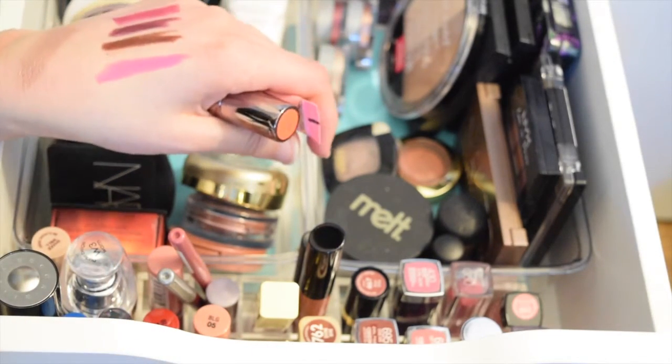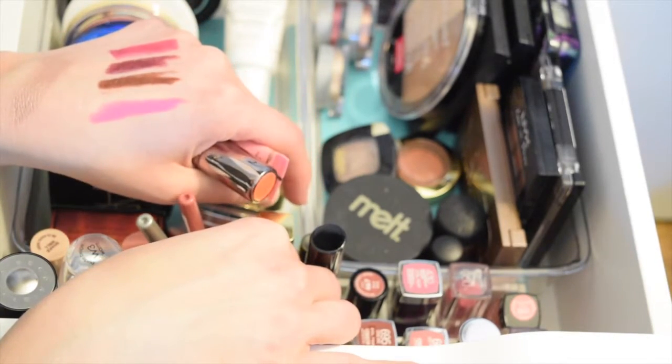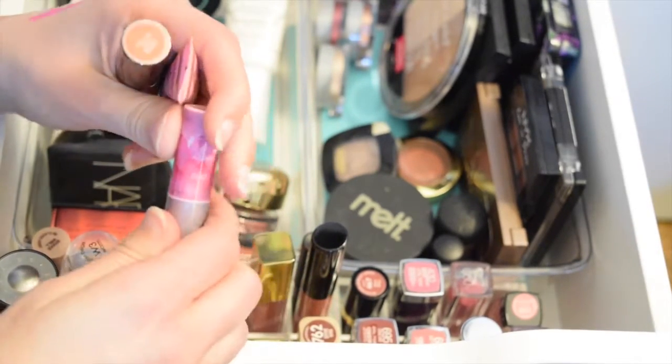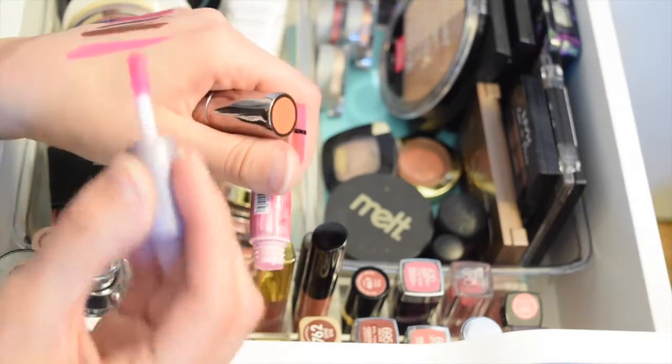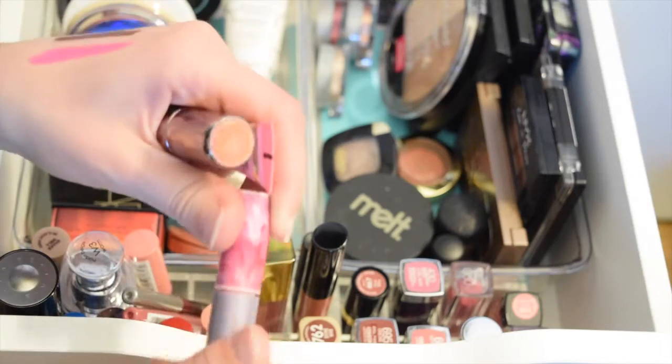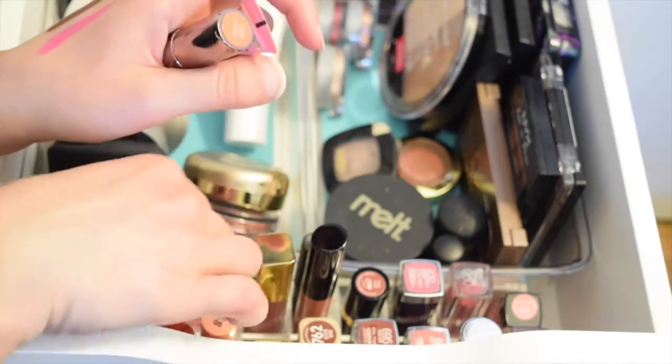Let me look at that. I'm failing at painting my lip glosses. That's just a spoiler for you. This is the Tarte one that I pulled a couple weeks ago. It's clear. That might be pretty over it. What else are there?